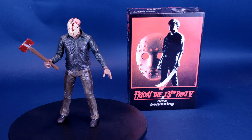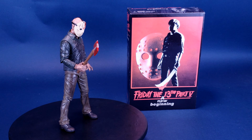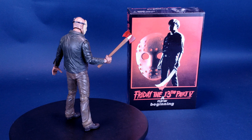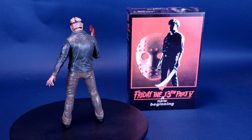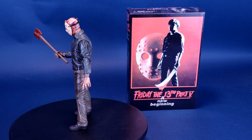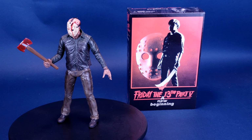At the end of the day, the hardest part for me is just deciding which head sculpt I want to use for Dream Sequence Jason. I'm usually still torn between just the wet mask or the blood mask that he sees at the end of Part 5. Anyway, you slice it, even though it wasn't technically Roy, the Jason I really wanted to get, Dream Sequence Jason still turned out to be a fine-looking figure.